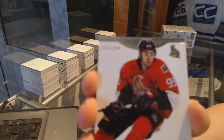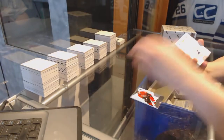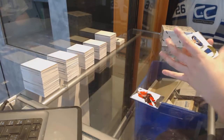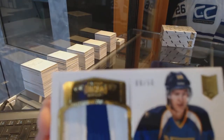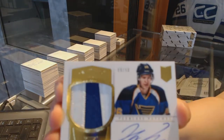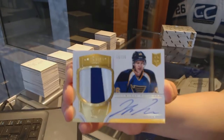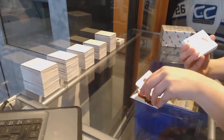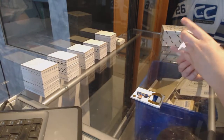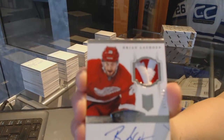$299 for the Ottawa Senators, Mika Zibanejad. We've got an auto rookie patch number /250 for the St. Louis Blues, Dmitry Jaskin. And the Larson with Minnesota, thank you very much. Dmitry Jaskin. For the Detroit Red Wings, rookie patch auto number /299, Brian Lashoff.